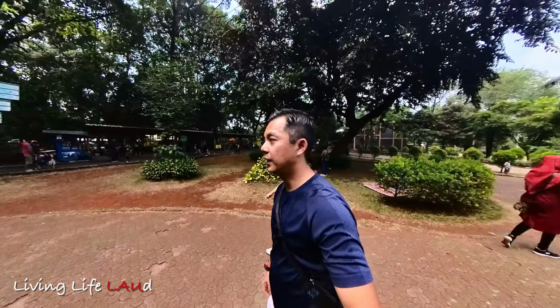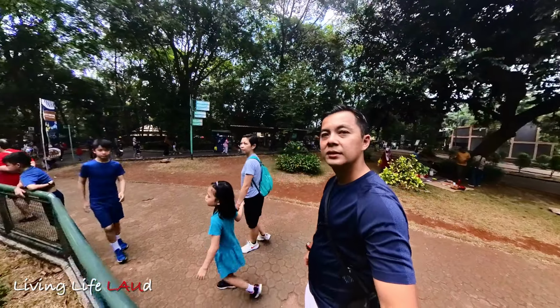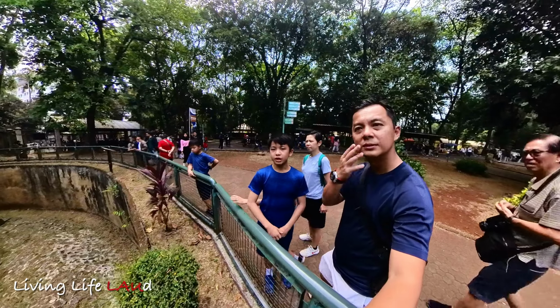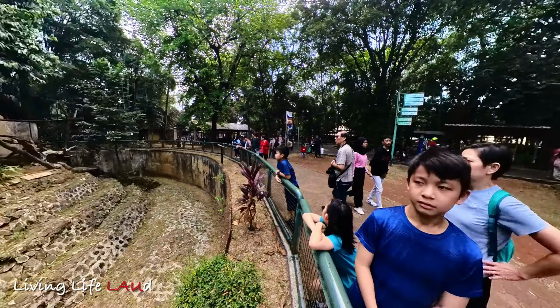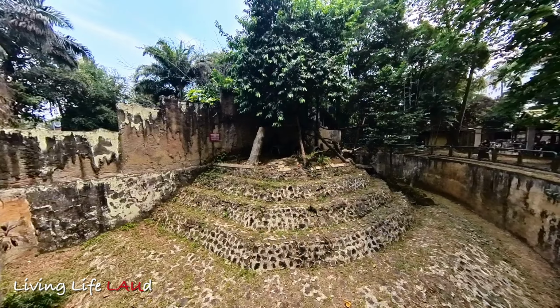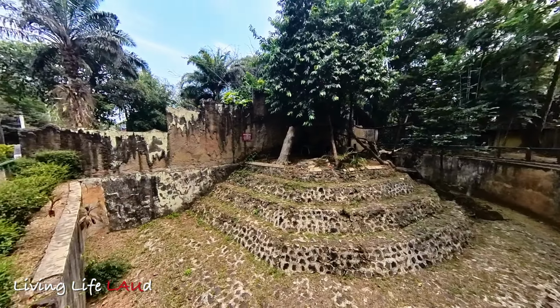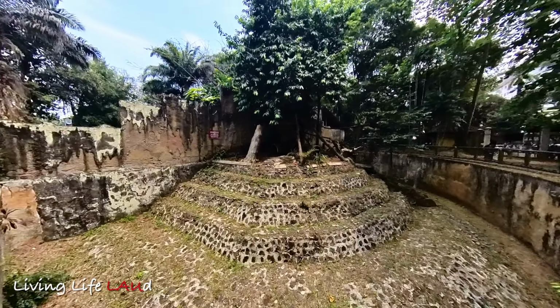Over here we have the binturong. Binturong is a what, a bear, is it? They are more commonly known as a bear cat. They are nocturnal creatures, so right now they're sleeping. Two of them? Yeah, two. There's more. Binturongs are quite common in the zoo. They have several binturongs. These creatures are nocturnal.